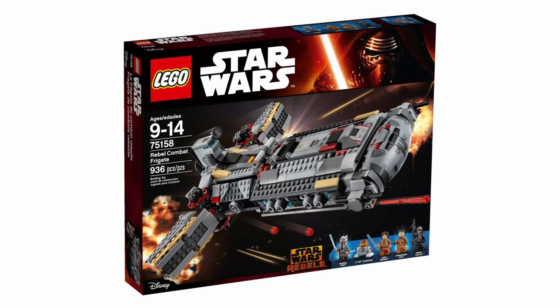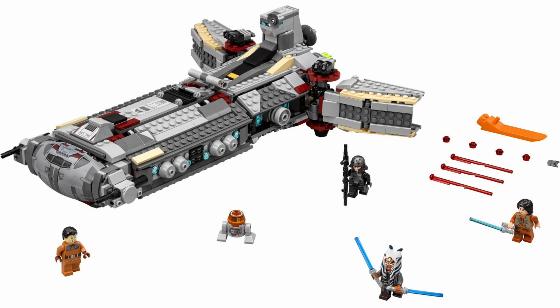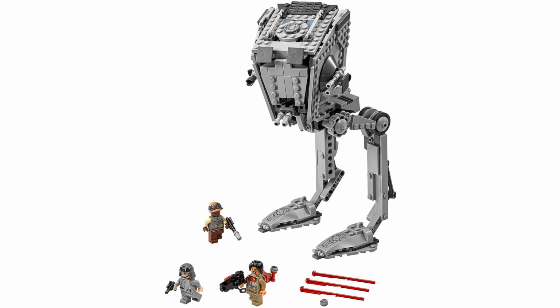Honorable mentions for 2016. This was an interesting choice. The Rebel Combat Frigate, mainly because of that Ahsoka figure. Ahsoka making her return in Star Wars Rebels was a big deal, and I gotta say LEGO knocked it out of the park with that one figure, and I thought the set was solid.